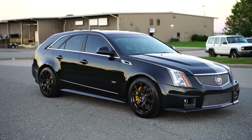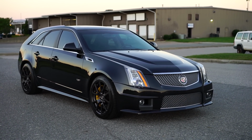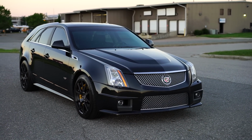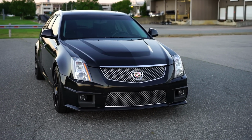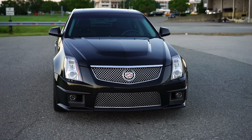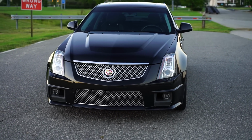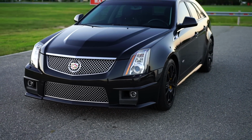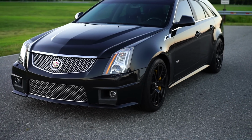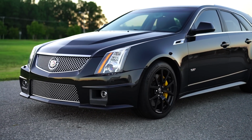Fully loaded, pano roof, ventilated seats, Recaro heated seats, pop-up nav, the whole nine. It's got every option that they offer. I'm not sure on the exact number, but I know the Black Diamond Edition is something in the ballpark of the low thousands as far as option. I don't know if it's 2, 3, or 4, but definitely a pretty high dollar option.